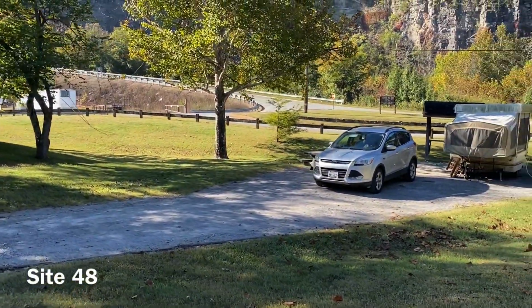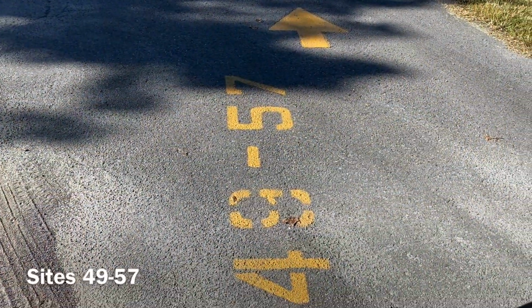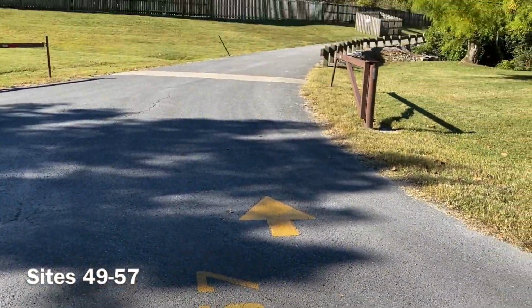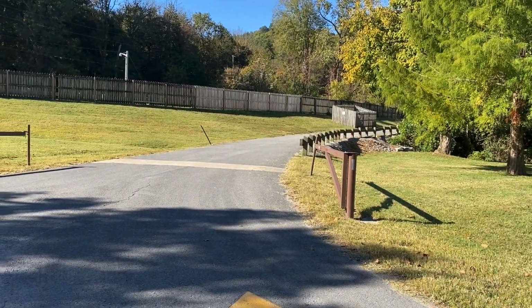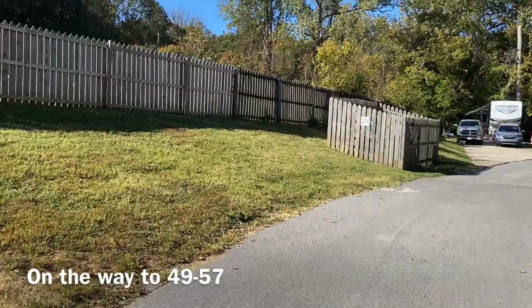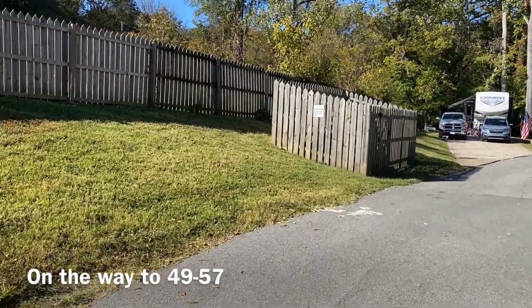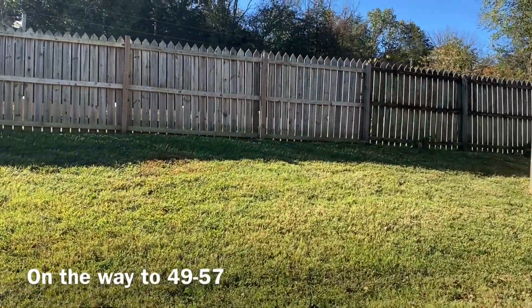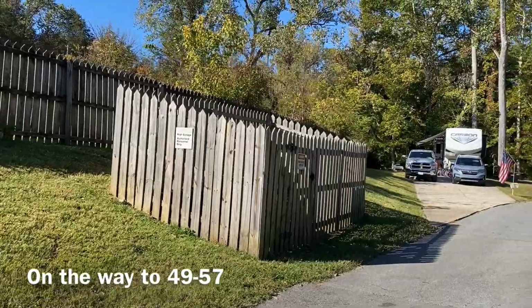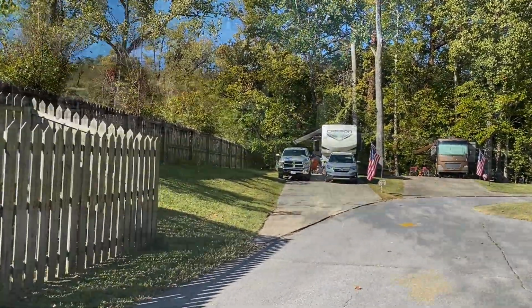A little unique hatchet shaped site. Sites 49 through 57 are up on this little adjacent loop. We'll take a walk up there. As we mentioned in the intro, sites 47 through 49 are in this little adjacent loop. It is right near the road. You can kind of see it right through the fence there. So you do get a little bit of road noise when a stray vehicle comes up and down through here.